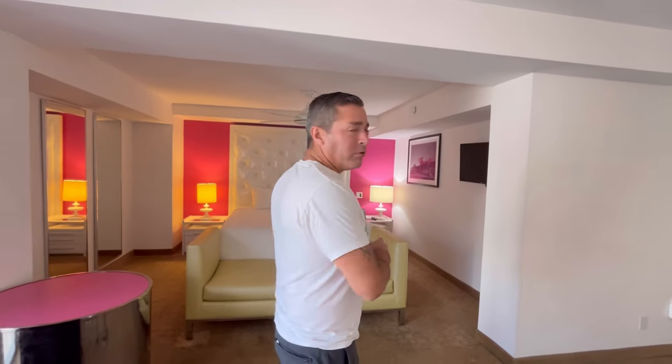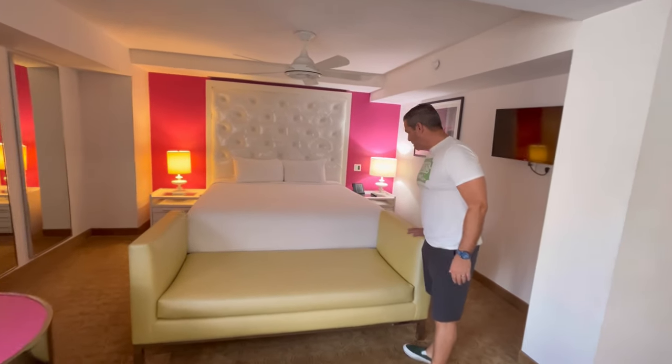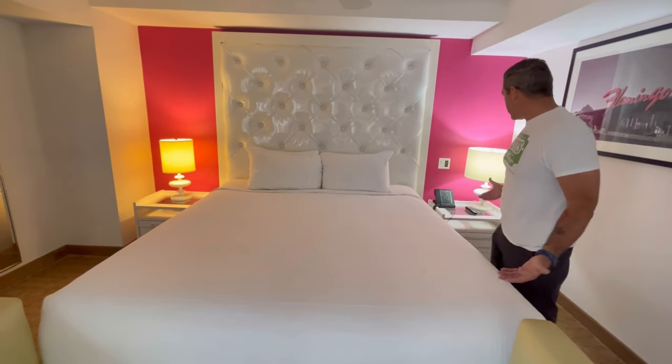Now, as you go into the bedroom area, it's kind of separate, I guess. It's right there, but it's not a separate room. You've got this big piece of furniture right here, and then you've got a bed, a nightstand on both sides over there, which is nice.